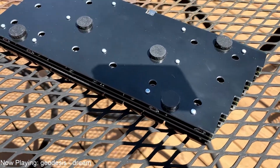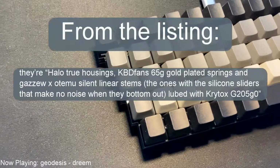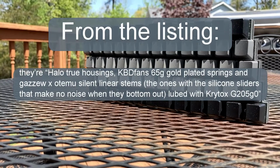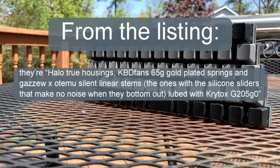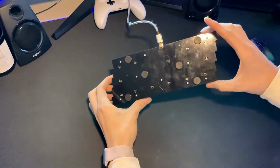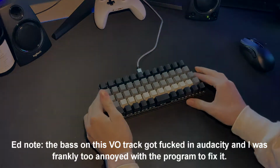The switches in this little guy are Franken switches, meaning that the switches are a combination of different parts. According to the seller, they're Halo True housings, KBD fans, 65-gram gold-plated springs, and silent linear stems, the ones with the silicone sliders that make no noise when they bottom out, and lubed with Krytox 205G0. If you don't know what that means, that's perfectly fine, but if you do, you can more or less agree with the fact that these switches are just fucking weird. I'm gonna break it down for you.